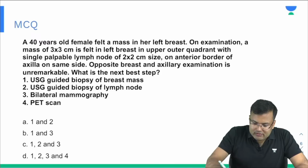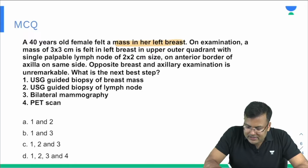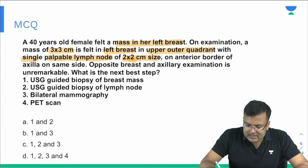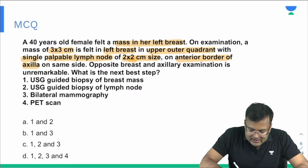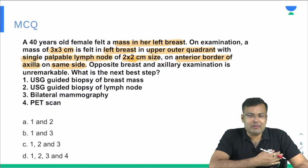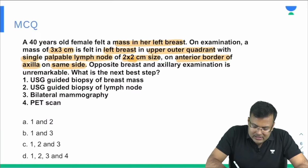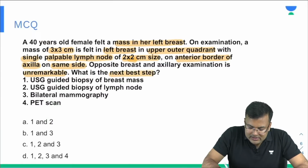Now, see, guys, this question. A 40 years old female felt a mass in her left breast. On examination, a mass of 3 into 3 centimeter in the left breast in the upper outer quadrant with a single palpable lymph node, 2 into 2 centimeter in size, on the anterior border of the axilla on the same side. So there is a lump in the left breast and a single palpable lymph node. Opposite breast and axillary examination is unremarkable. No finding is there. What is the next best step?